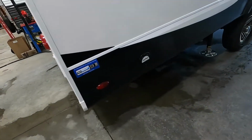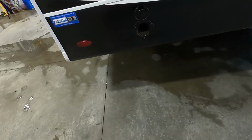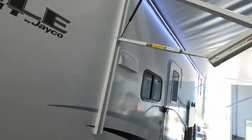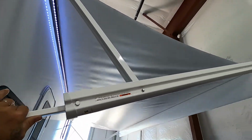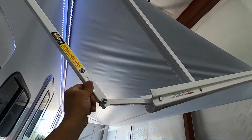Coming down your campsite, got a J-port. Slide in there, big metal piece that has a table for your grill. There's your quick connect for that. Access to the back of your fridge. You have a pitch adjust on your awning. If it's raining, you want to bring all the rain this way. So if you pull down on that pitch adjust, that will tilt this and run all your rainwater away.